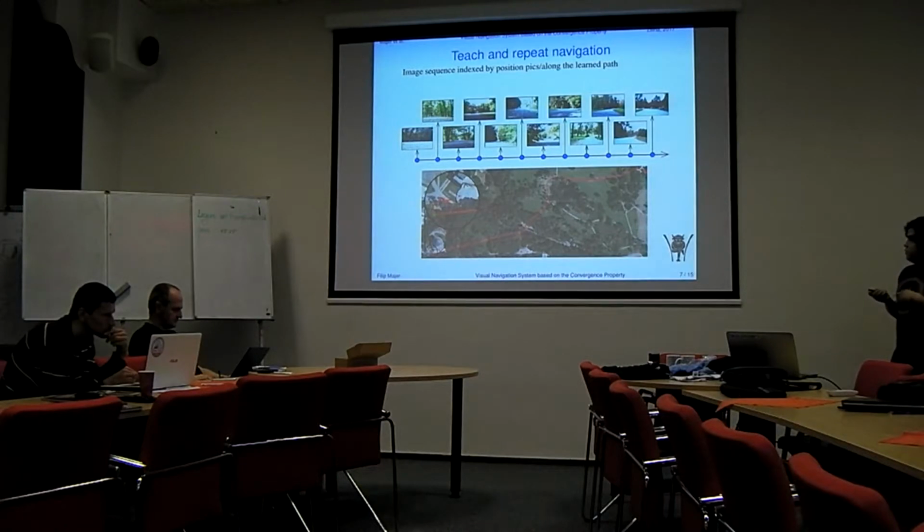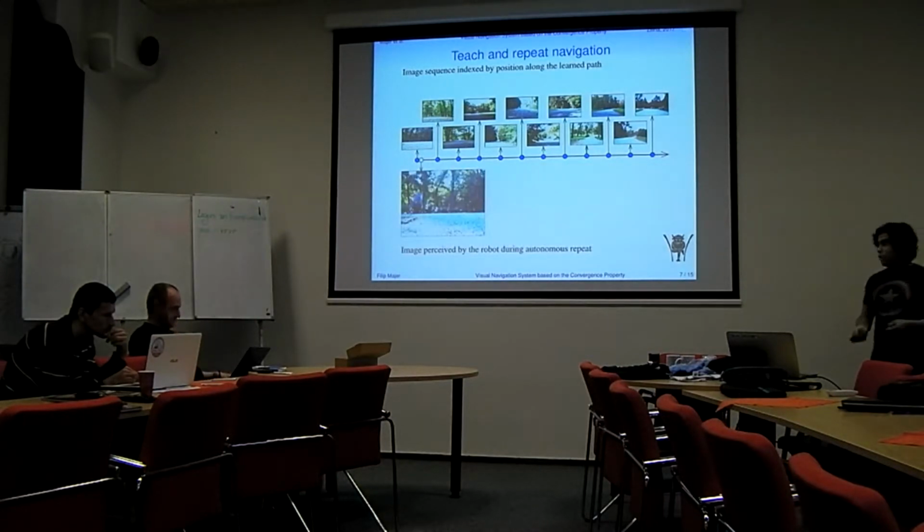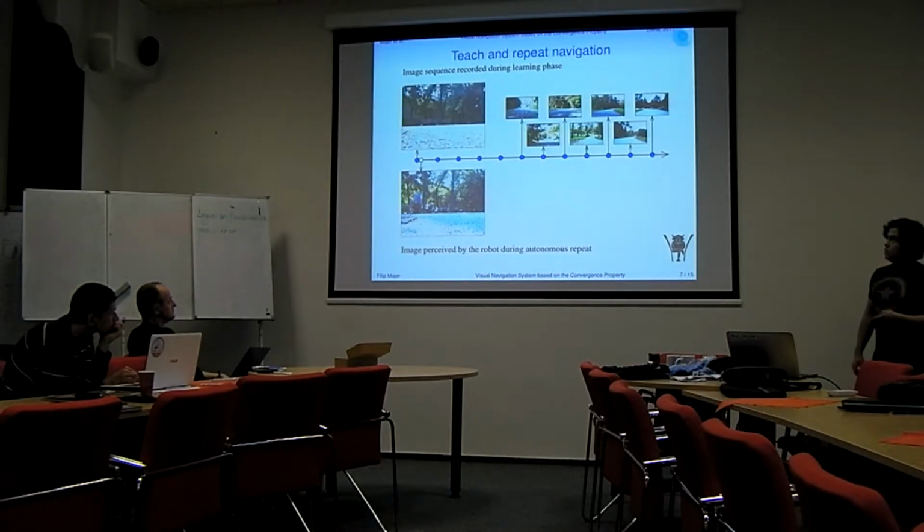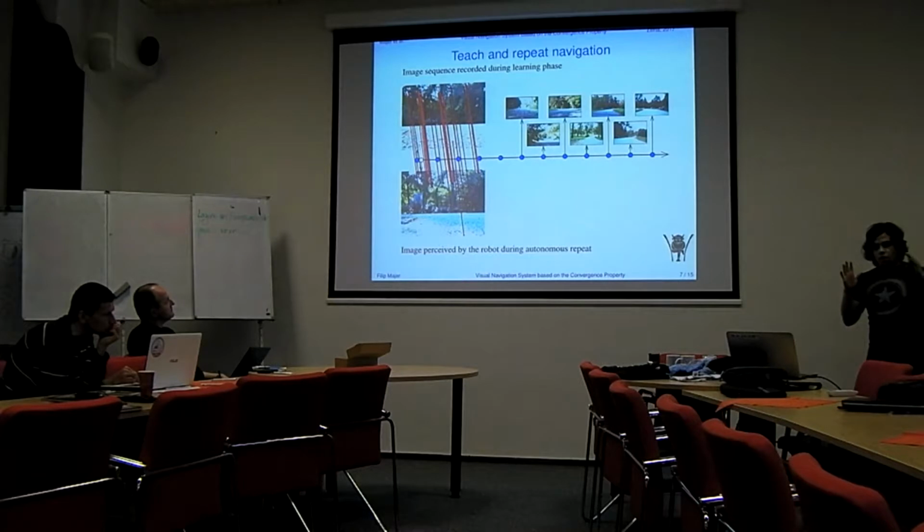And for the navigation part, he knows his distance, and then takes the map that he created, the nearest map, and matches it with the image he currently sees, and matches the features together. And then he does this all the way, and uses these matches to get the better heading, because the features and their vertical difference, he wants to get it to zero.